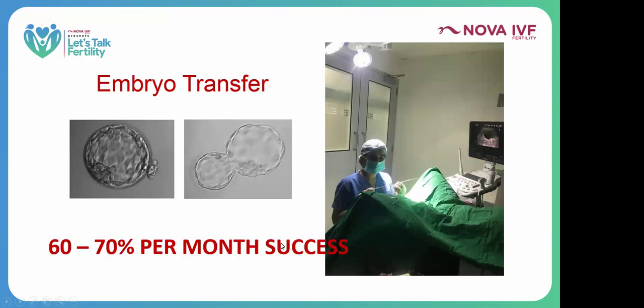And this gives you almost a 60 to 70%, in some cases even an 80% chance of success, because we didn't need the fallopian tubes. We didn't wonder if the sperm reached up to the egg. All that was done, and then the embryo was gently placed into the uterus. Now, even after that, the rest is up to nature. That's why we can't make it 100%. But compared to the other treatment options, yes, this does have a much higher chance of working.